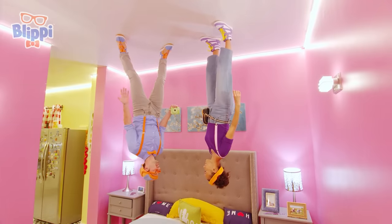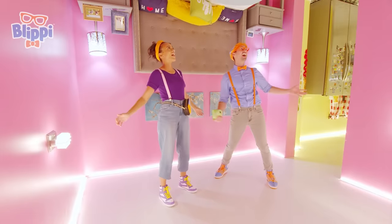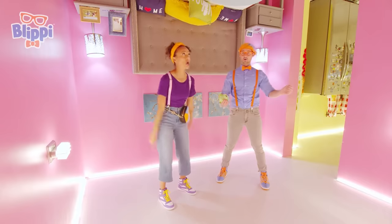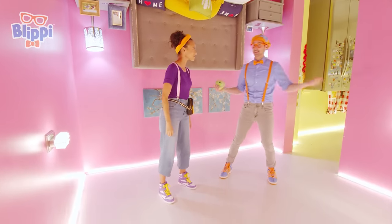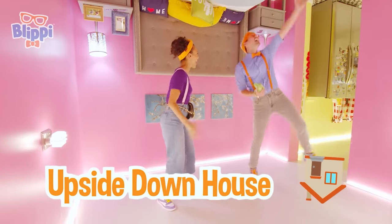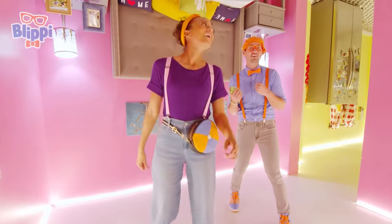Will you jump with me on the count of three? Sure! One, two, three! Whoa! Whoa. That's... were upside down, but now the room is upside down. Yeah. We must be in an upside down house. Whoa, this is so cool. I love upside down houses.